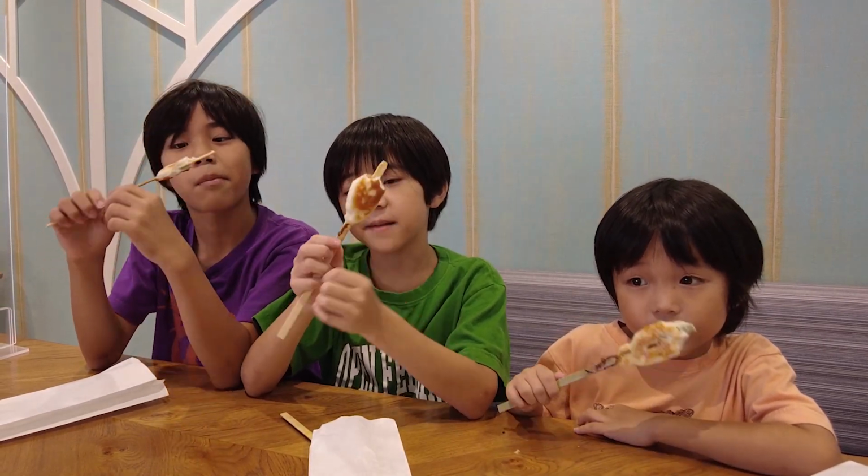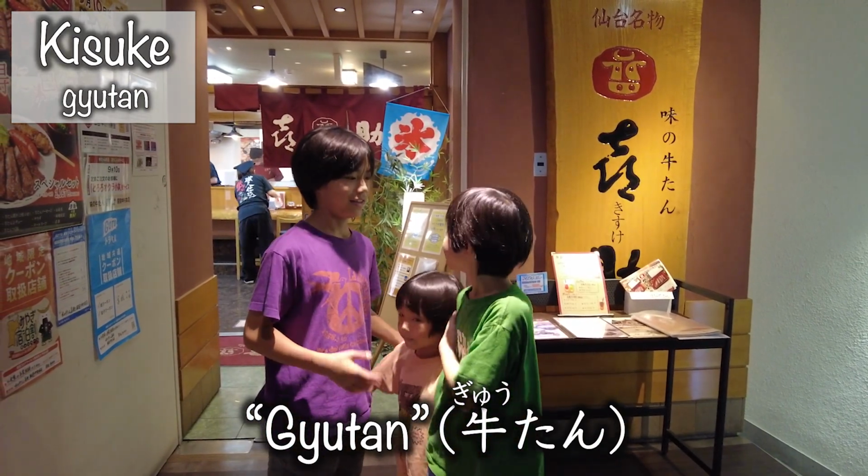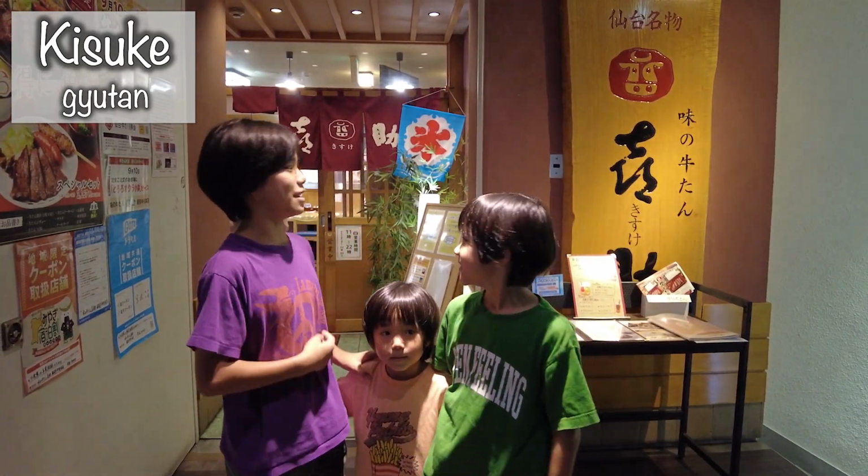Now we're here at this Gyutan restaurant. Gyutan, which is like cow's tongue. It's like a specialty here in Sendai. So we're gonna go eat it now. Let's go.